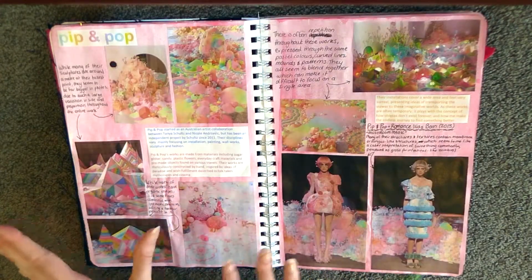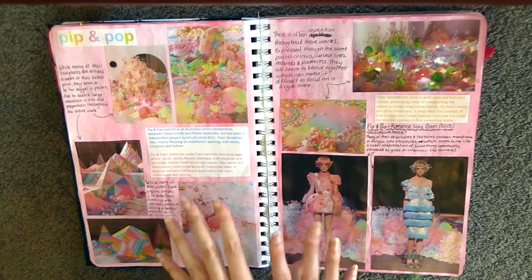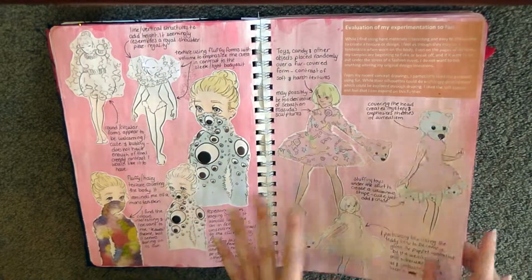This is another artist that I used as a source of inspiration, Pip and Pop. I saw one of the installations in New Zealand a while back and instantly fell in love. The use of colour and proportion and texture is incredible. Some initial concepts based on the research, they're very early and very simple.